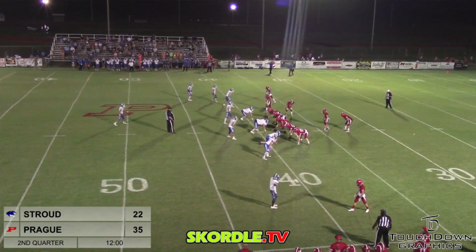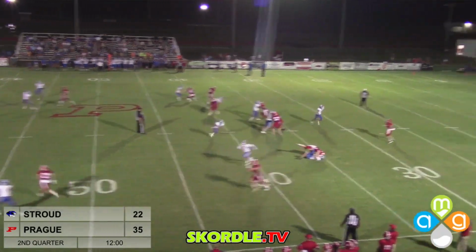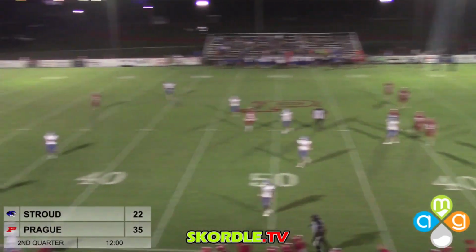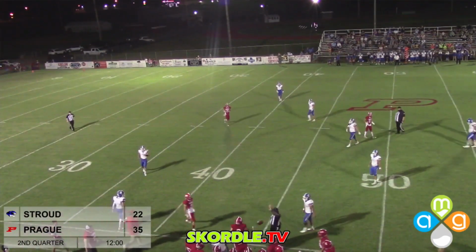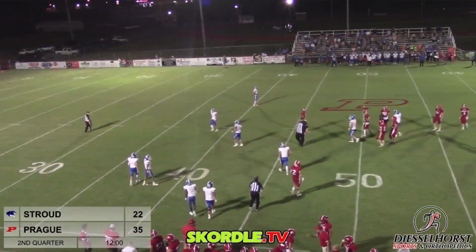He's in the shotgun with McGinnis behind him. I don't think our offense has been stopped once. Tripp's going to pass it here. He's looking for McGinnis on the left-hand side in the flat. The pass is complete down to the Stroud Tiger 45-yard line. I didn't have the camera in the right place.